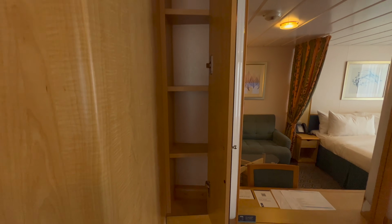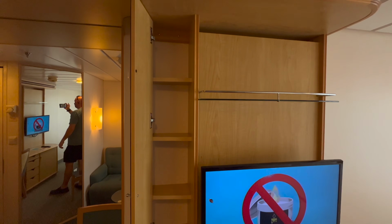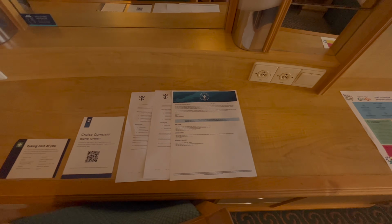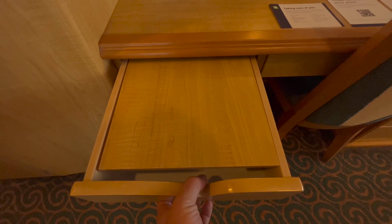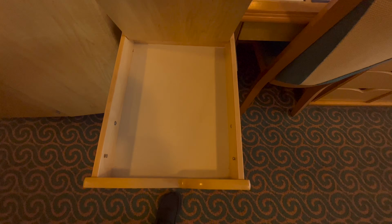Storage here. Come on across. You have storage here. TV remote. All your information you may need. Whatever status you are. My favorite. This is kind of unique. A little table. And then you can hide stuff underneath or just store. Plenty of drawer space.